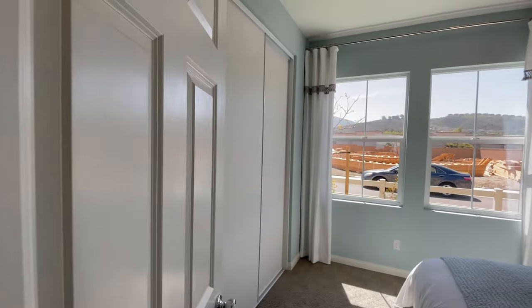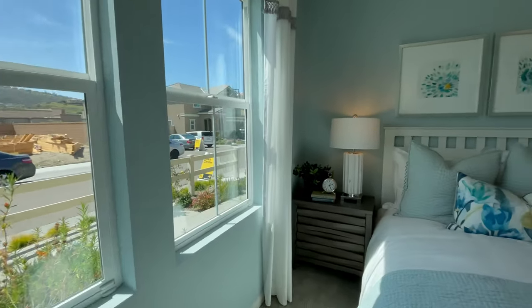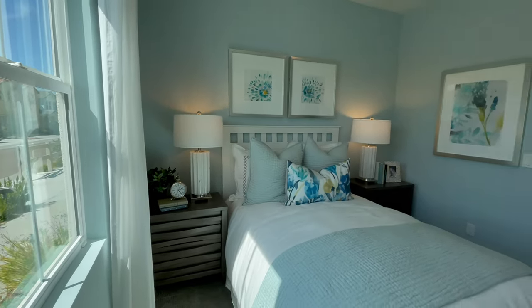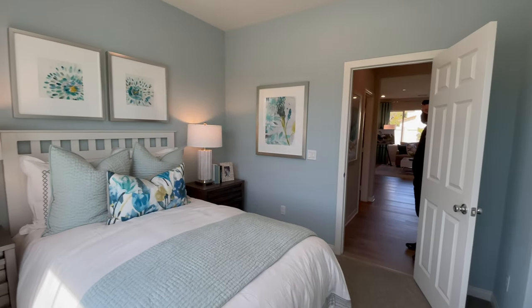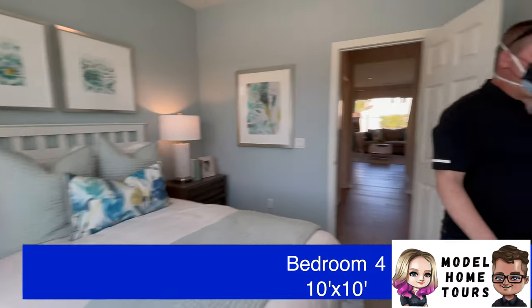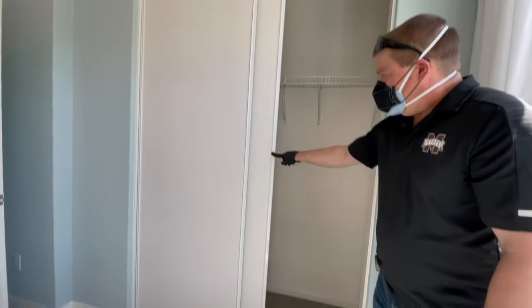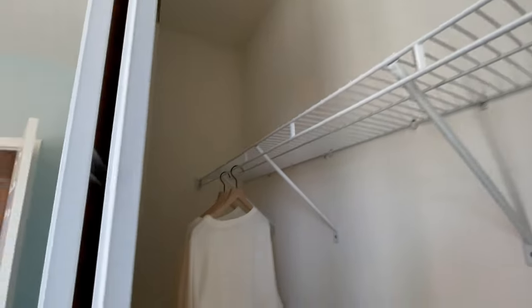I kind of like this carpet. Yeah, it's really nice. Got a bedroom right here. You probably could use this as an office. Yeah, that would be good. That's a beautiful color, huh? Yeah, I like the wall color, the blue. I believe they use Sherwin-Williams paints in their models. Check out this closet. These are different, rather than having mirrored or your standard doors. Pretty standard closet. Lots of room up top.